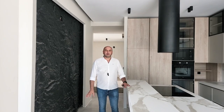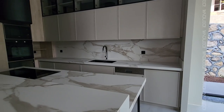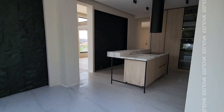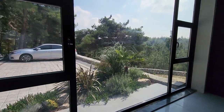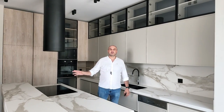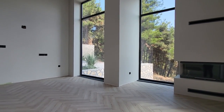Now, maybe we are in the most beautiful area of this villa. We have an approximately 30 square meter kitchen here, totally renewed, designed with very high quality materials. And you also have direct access to your terrace and your dining room, and our approximately 100 square meter living room. So now we are in our dining room.